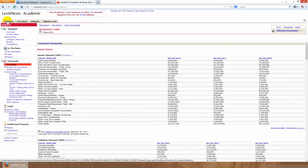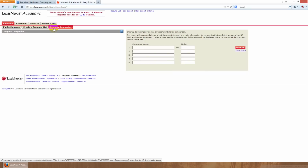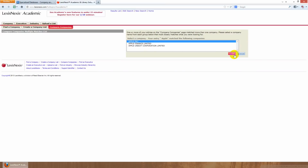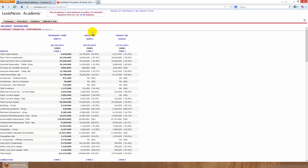Okay. At the top, I'm going to click on the Company tab. From here, I have find a company, create a company list, or compare companies. The comparison is very helpful when you're doing financial analysis. You may enter up to 5 different companies, competitors, and it will do a side-by-side comparison of your company and up to 5 other competitors.